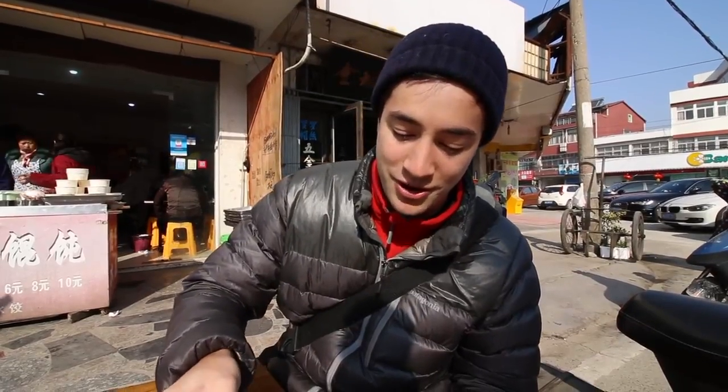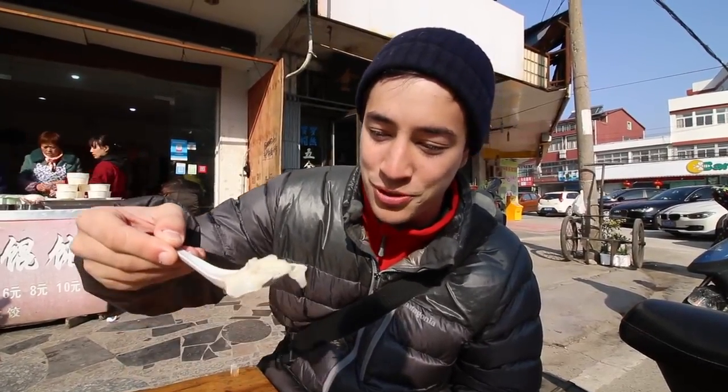So those are just filled with a little bit of pork, a little bit of green onions, and then it sort of renders in there, the fat renders, and it sort of turns into a liquid. It's almost like a little bit of a soup dumpling, but it's not packed full. It's mostly about that really delicately thin wrapper. Oh man, these are super addicting actually.